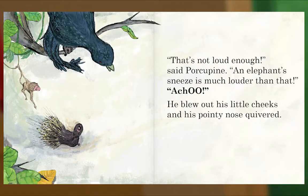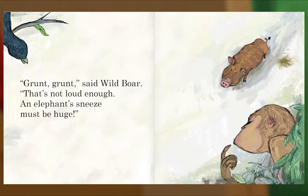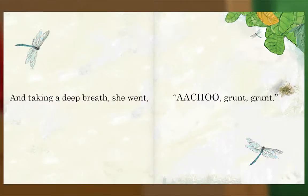That's not loud enough, said Porcupine. An elephant sneeze is much louder than that. Achoo! He blew out his little cheeks and his pointy nose quivered. Grunt, grunt, said Wild Boar. That's not loud enough. An elephant sneeze must be huge. And taking a deep breath, she went, achoo! Grunt, grunt.